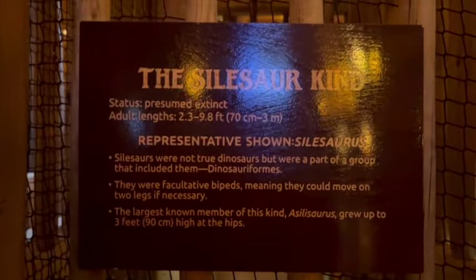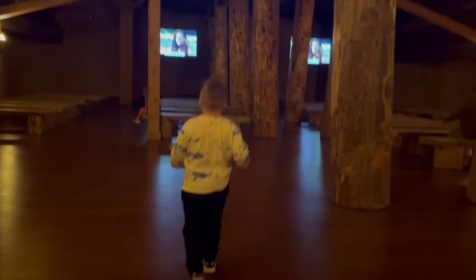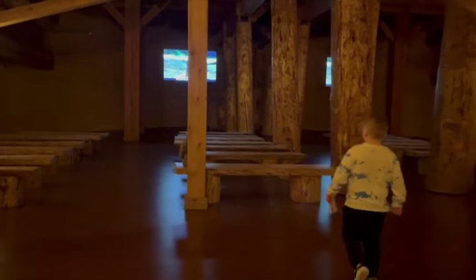Also, there were a few different videos playing on the ends of the ark, where they had it set up like a theater, as you can see here. These were videos that Answers in Genesis has produced talking about Noah, the flood, and the ark. And those were really cool.